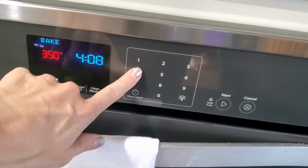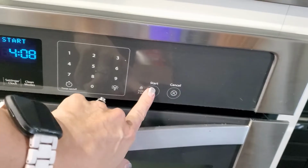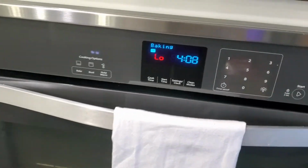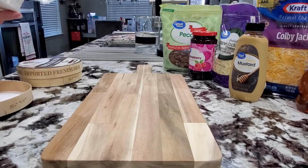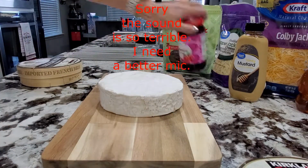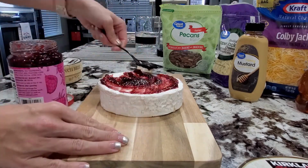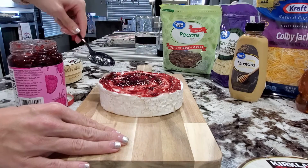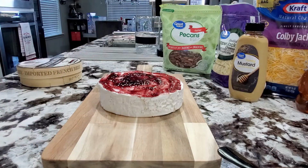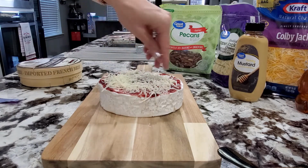Bake at 400. Let's get started. We're going to open up the first wheel of Brie cheese, and then we're going to spread the raspberry preserve on top. The recipe calls for pomegranate, but like I said, I couldn't find that in the store. And then next, we're going to add the mozzarella to the top. Lots of cheese in this recipe.